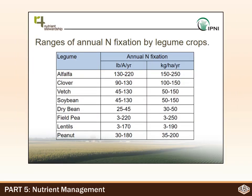This is a list from the International Plant Nutrition Institute, or IPNI, that was instrumental in developing the 4R Nutrient Stewardship Program. It lists the annual nitrogen contribution of common legume crops. This would be an example of a potential biological contribution of nutrient in the case where these crops might have been used as covers or as part of a rotation. For those growers who are able to use them, they can be a significant contributor to crop nutrient requirements. It should be remembered that they also bring in additional benefits beyond mineral nutrition, in particular improvement of soil structure, and like any plant, the contribution of carbon to the soil through exudates and supplemental residue.